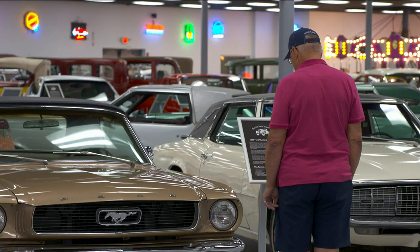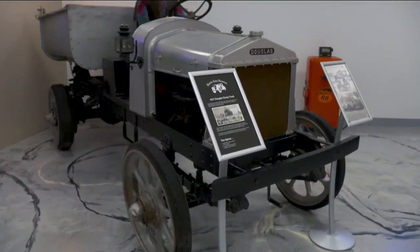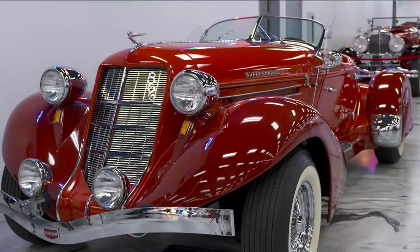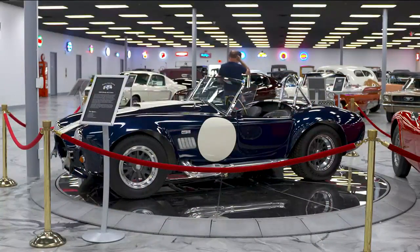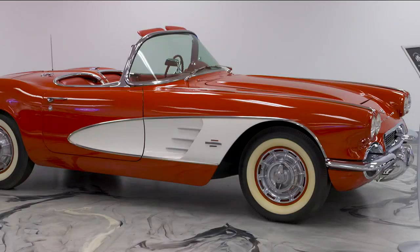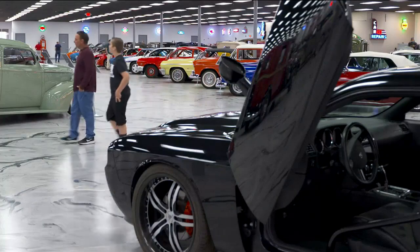I've got a collection that I've collected over my lifetime. I have the original car that my uncle gave me when I was 16, or truck. We have the Duesenberg, the Cobras, we have water cars, we have a little bit of everything. Trucks, roadsters, coupes, and convertibles, even concept cars.